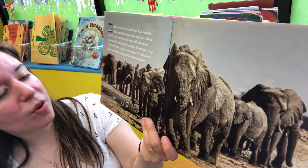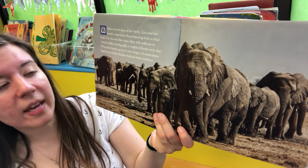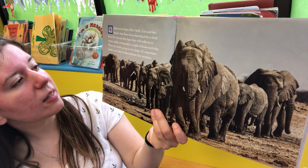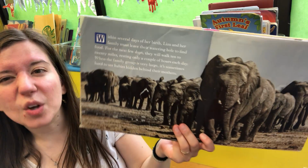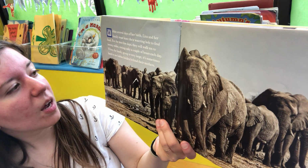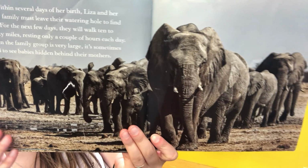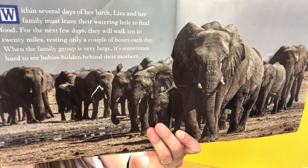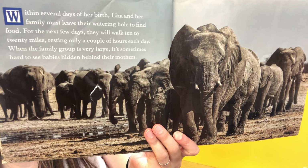So a few days after Liza is born, her family must leave where they live to go and find food. So for the next few days, they walk 10 to 20 miles and they don't get much rest. And the family is very large, so they're all going to look for food. So look how many elephants are in this family, in this group. There's so many elephants. I can't even count all the elephants.